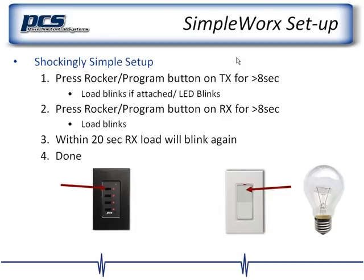So again, now that's just a virtual 3-way switch. So very, very simple.